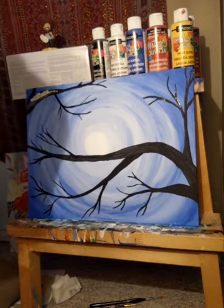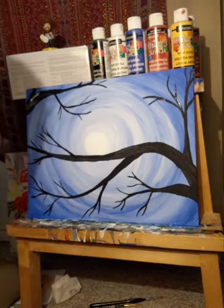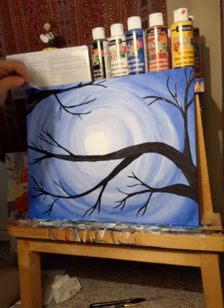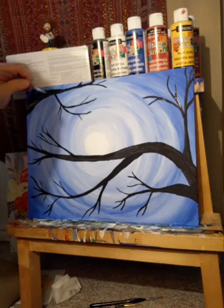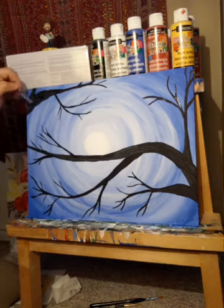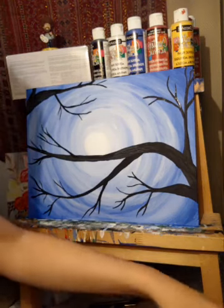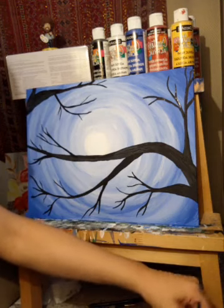I'm going to do the opposite of white out. I'm going to black out my white, because that did not go the way I wanted it to go. And I just made this branch fatter because it bothered me, because I made a mistake, but that's fine. Okay, let's do it instead with the paintbrush.